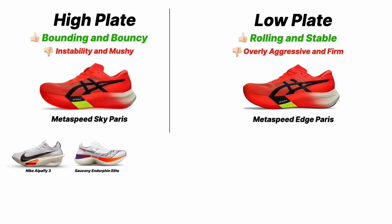The Saucony Endorphin Elite would also fit in there. The plate in that shoe is a little bit more in the middle of the shoe, but it has a very late stage rocker, and you're generally loading the foam in that shoe, so it does feel much more like a high plate shoe. Another shoe that would fit in this category would be the New Balance SC Elite V4.